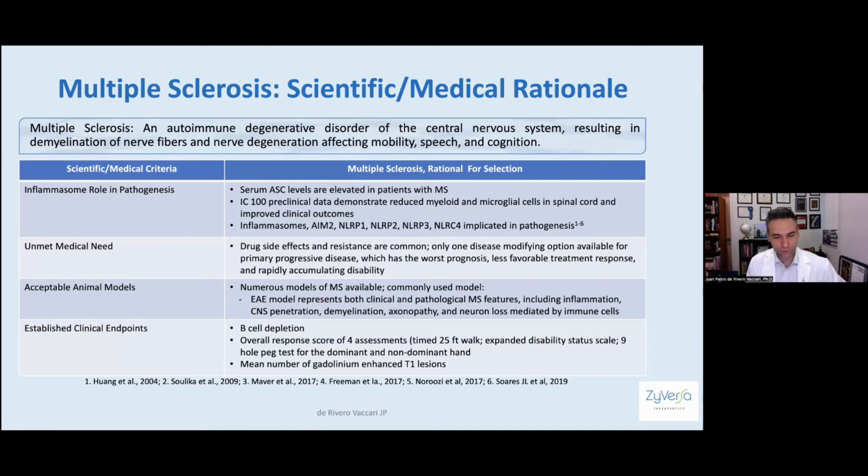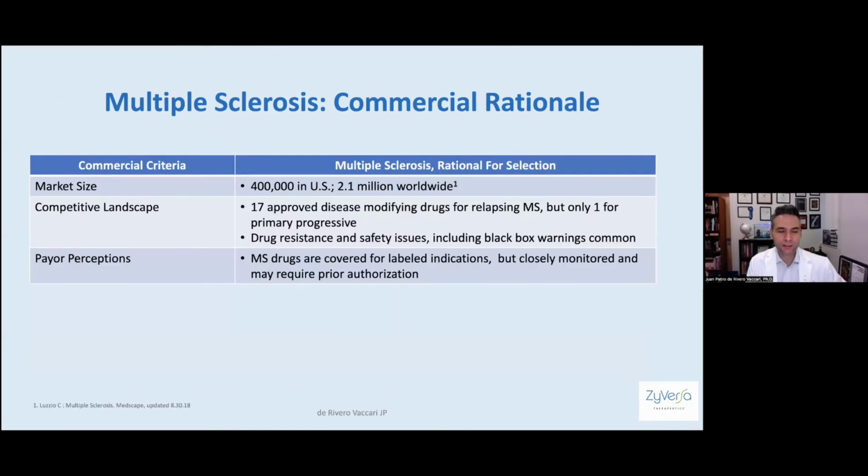And then obviously something important for your lead indication is that you have to have established clinical endpoints for your clinical trials so that you know exactly how to read whether a drug is beneficial or not. And for multiple sclerosis, that has already been shown. And the market size is very important from the commercial rationale and the competitive landscape. Big pharma will be more likely to invest in something that somebody else has already shown can be treated, like multiple sclerosis, than something that hasn't really been shown to have that many promising therapies, if any. So the competitive landscape is important in that sense.